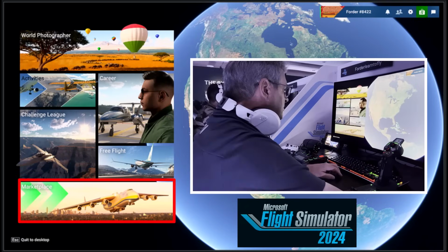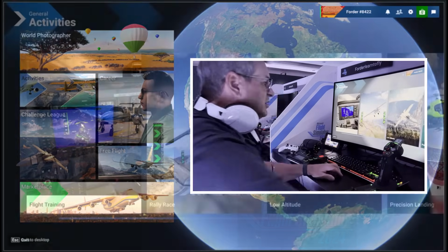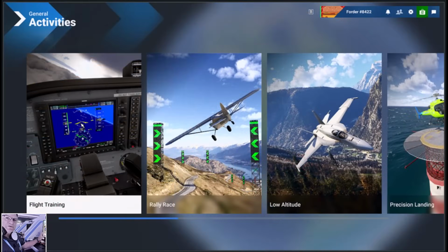And then Marketplace. I'm going to go into Activities, just to show you. Let's go on there. You can see we're used to this kind of screen already where we had a few of these types of beautiful pictures with what the actual activity was. The flight training, in here the rally race, you can see low altitude. This is actually a CF-18 going through the Grand Canyon, where we were just there in a Humvee recently, and we'll be going in a helicopter later on today.